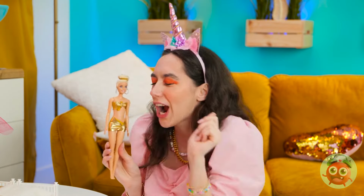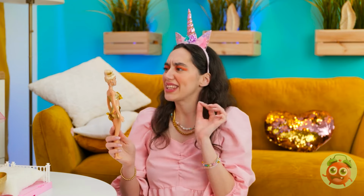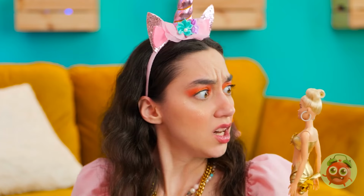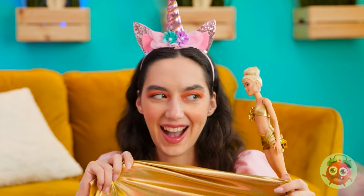You smell amazing. But your dress is still covered in chocolate. Don't worry, we'll get you a new outfit. I love clothes shopping. There's nothing better. Wow, it's so exciting. Let's see what we've got. I'm not sure. I think we need to try something different. Any ideas? Hang on. We can use this gold fabric.